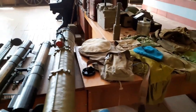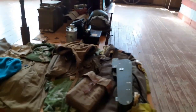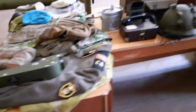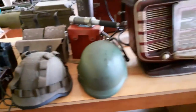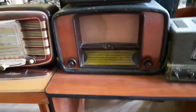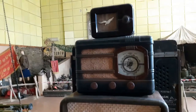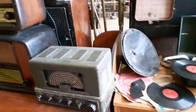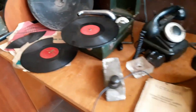Oh, these are clothes, everything. These are phones. I think this is a lens. See, one more kind of old telephone. TVs, radios, all types of radios. No idea which year they were made. Speakers, that kind of old CDs that people were using. Nice typewriter.